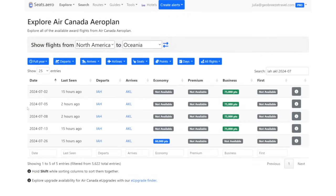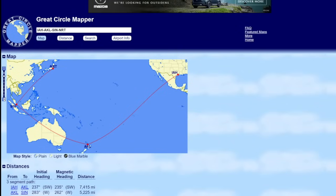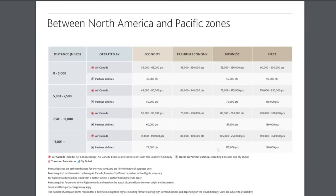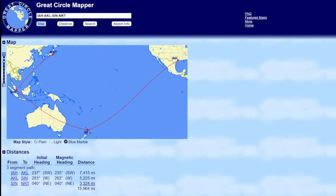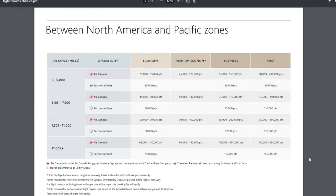So I found some routes on Seats.aero from Houston all the way down to Auckland, New Zealand, far corner of the world, and then also from New Zealand all the way up to Japan. So this is the route that I'm going to try to plot. From Houston all the way to New Zealand to Singapore to Narita, and this entire thing should be about 16,000 miles, which means that it should cost about 115,000 points if this was all one flight, but we are going to build in a stopover in New Zealand, which should kick in the 5,000 extra points, so we should see this price out at 120,000 points.